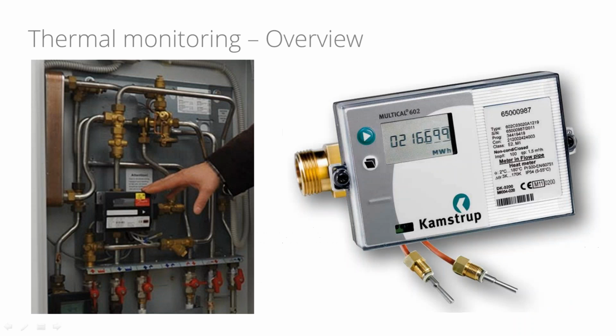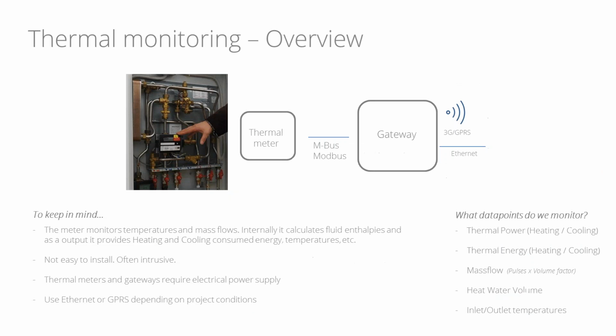Okay. All of those guys, the ones promoting that hardware, have perfectly explained installation guides. Yeah. So you can just download one of those guides and start looking at how to install it. Okay. So as an overview, it's more or less the same as what we have with the gas. So you have the thermal meter. The thermal meter normally talks Modbus or M-Bus, and then depending on the protocol that you choose for the thermal meter, you install one gateway or another one, and then that gateway sends it to the net, to the cloud. Okay, so same as with gas, to keep in mind for our audience.